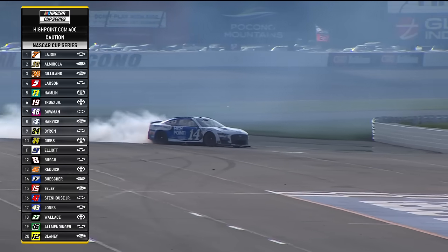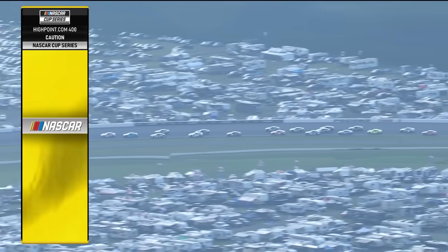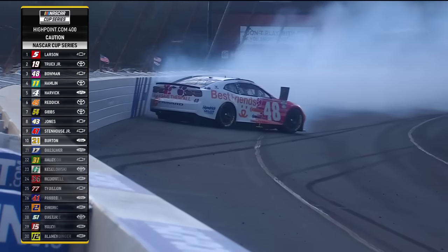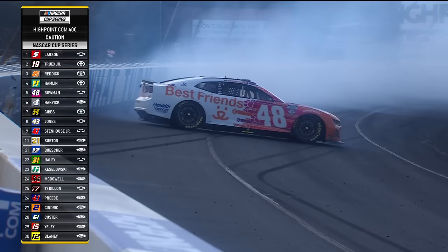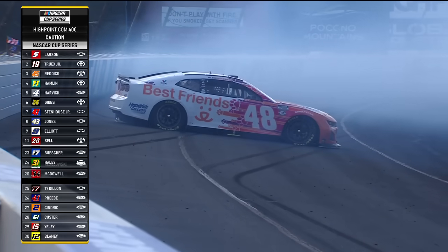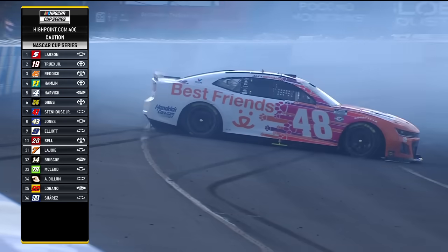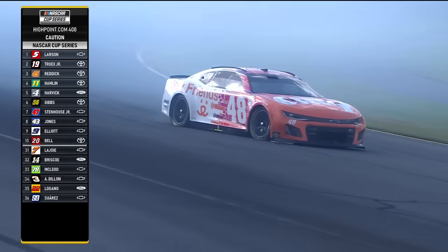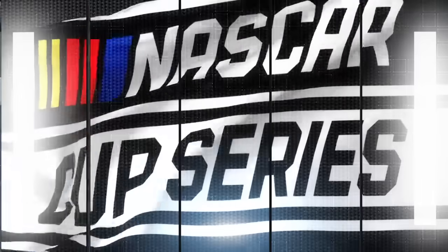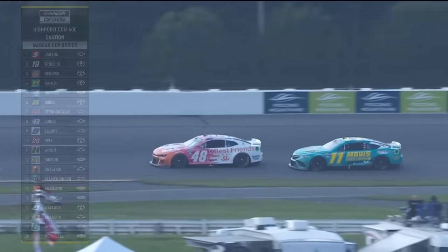Well, pretty heavy damage to the back of that car. Off the corner all the way down the straightaway. Oh, around goes a car in the back. The 48 of Bowman spins and brings the caution out. He was running in the 3rd position, and around he went. That's a tough break for the 48. I mean, his last top 5 was all the way back at COTA in March. He has not had a top 5 since returning from injury. He was in position today to get one. Let's see what happens.